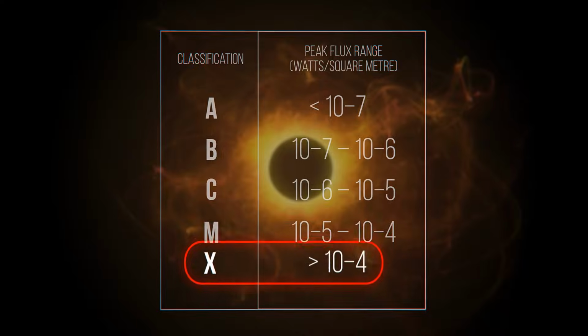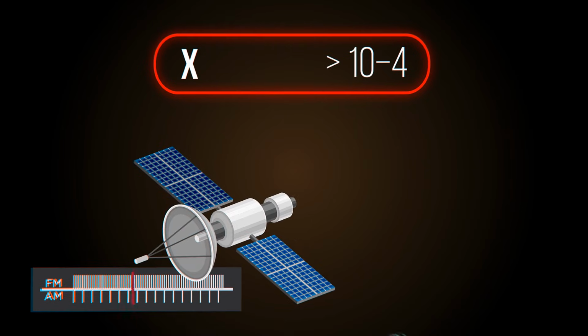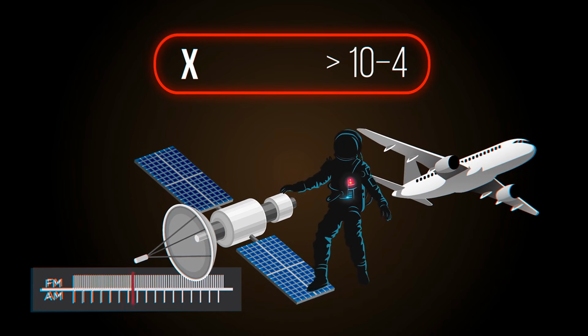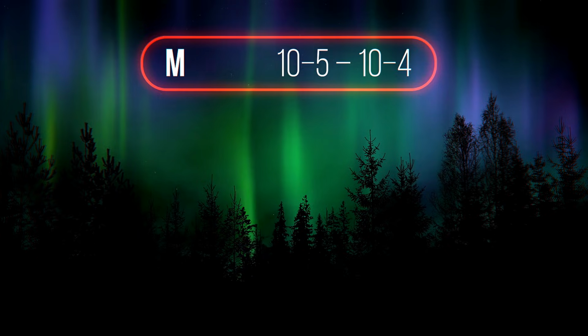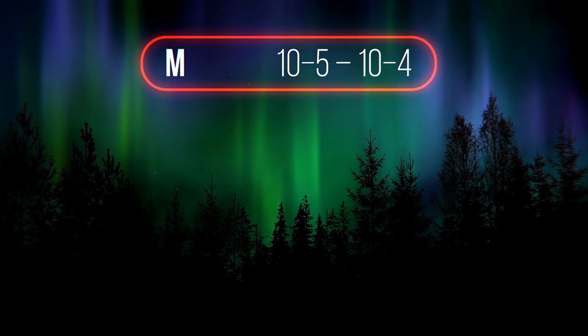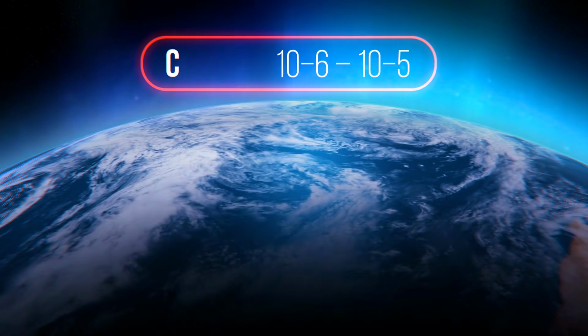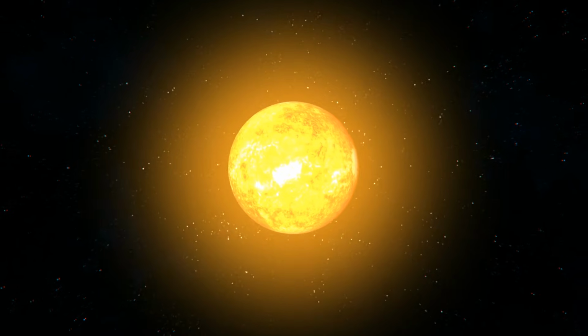This type of solar flare can cause radio blackouts across Earth and harm satellites, astronauts in orbit, and even passengers on high-altitude airplanes. M-class solar flares cause spectacular aurora at the North and South Pole areas on Earth, while C-class solar flares have almost no effect on Earth. But solar flares are not the biggest explosions on the sun.